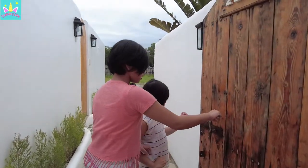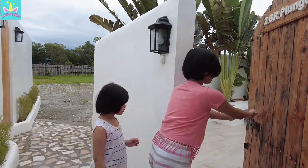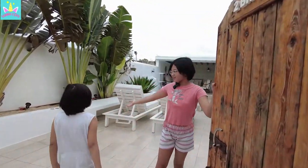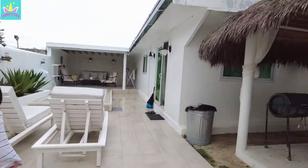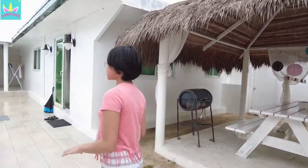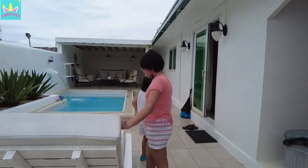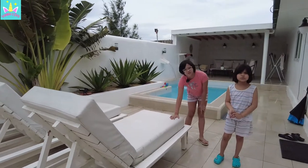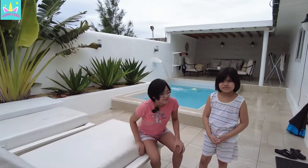Come in, everyone. This is the outside of our villa. When you walk in, we'll start with the pool area because that's what you'll see first. You'll see some benches, or I don't know if these are benches. You can sit here. It's comfy.